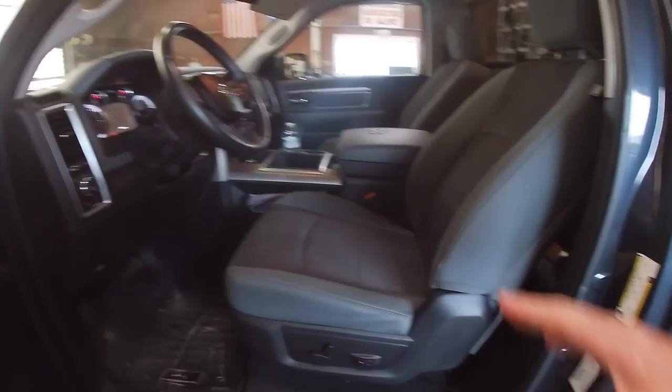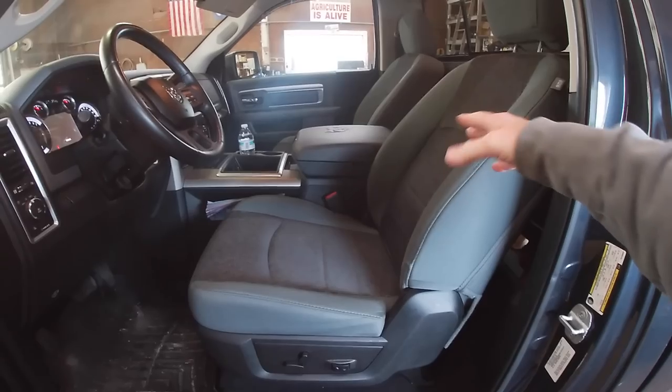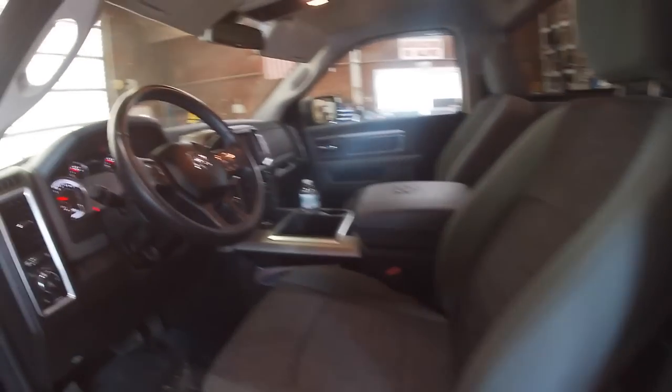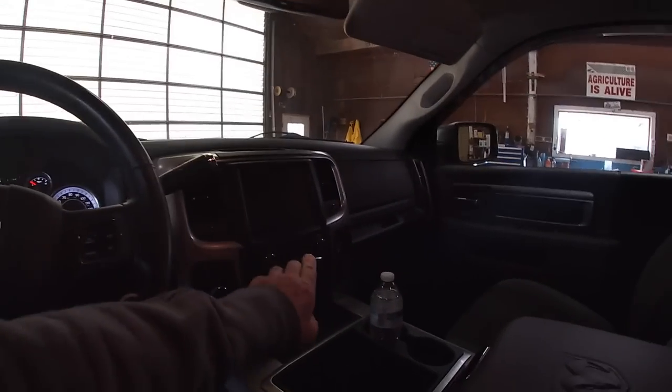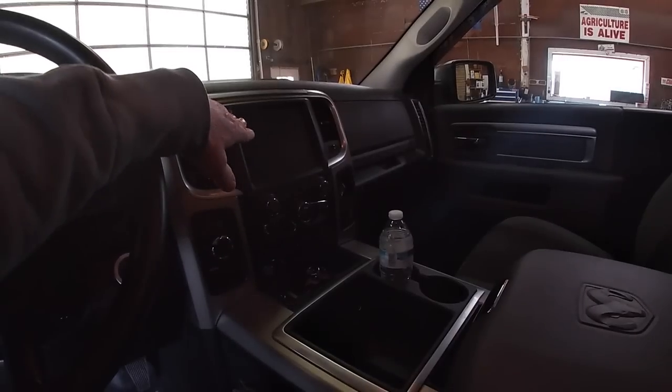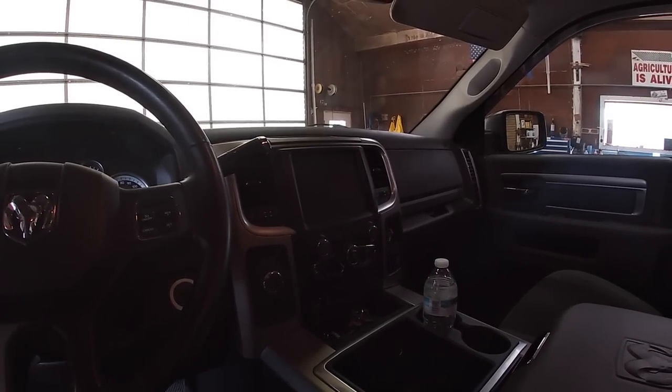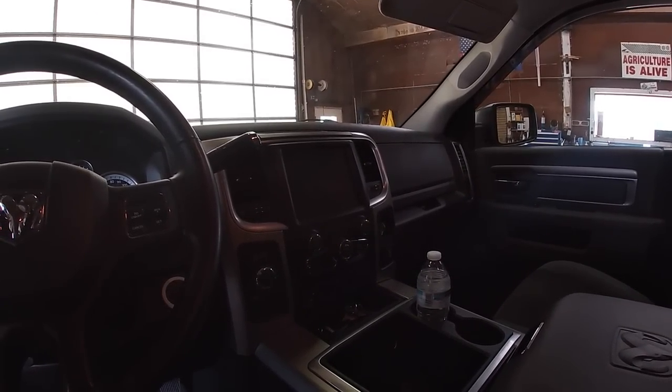Most notably, it has a center console here. So just two seats, bucket seats with a center console. It has the updated screen, or not the upgraded screen. So it has the larger screen on it. It does have a backup camera.